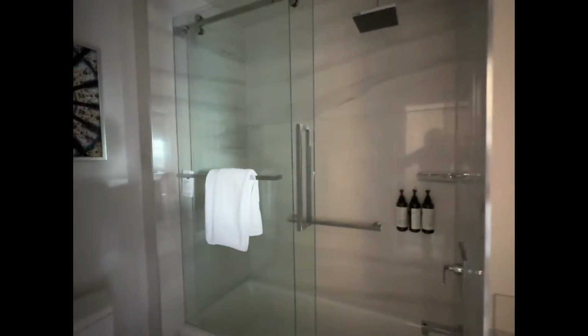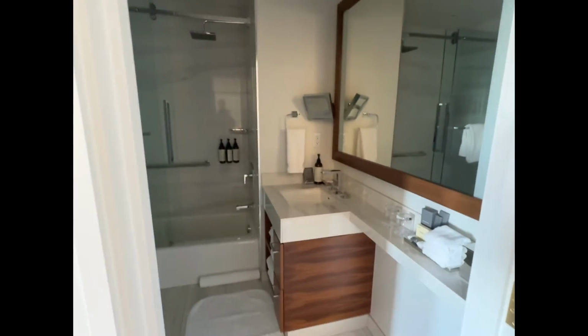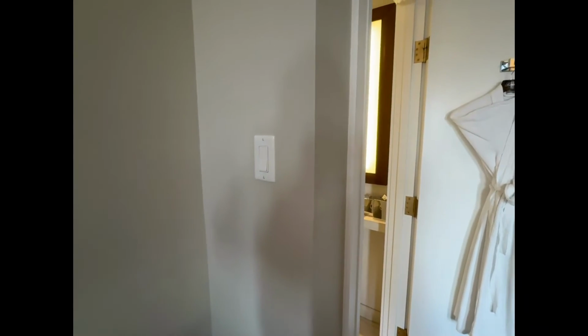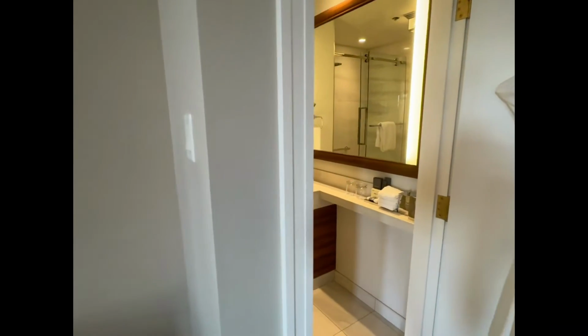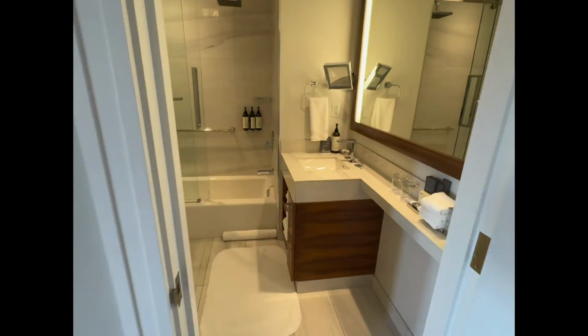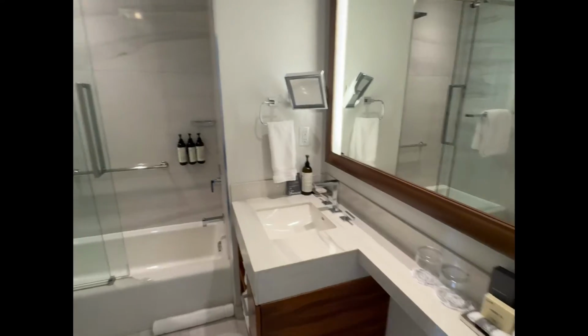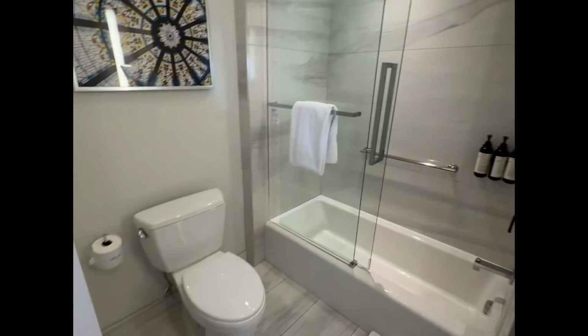I haven't really been in here, so I'm not sure. Hold on, let me find the light switch. Ooh, hold on. Okay, now I'm back. It's kind of interesting. They put the light switch on the outside of the door, but this is the full bath that comes off of the sitting area when you walk in.